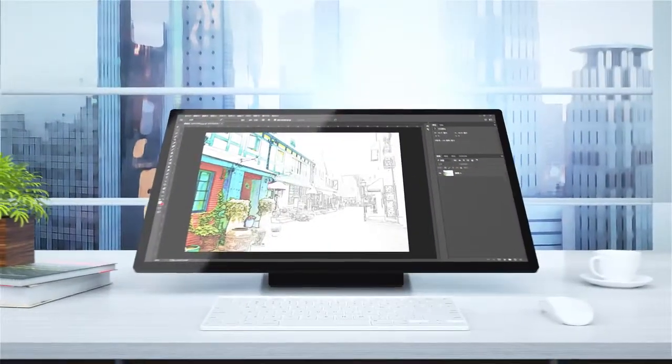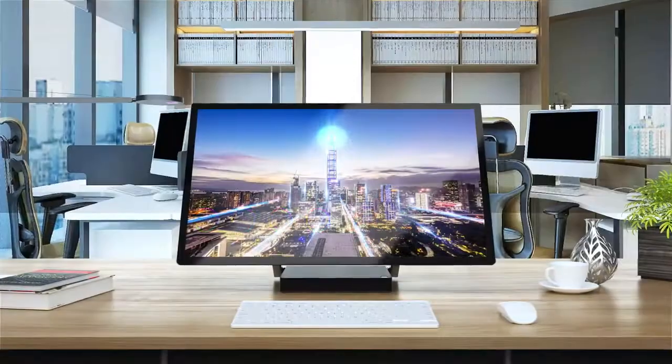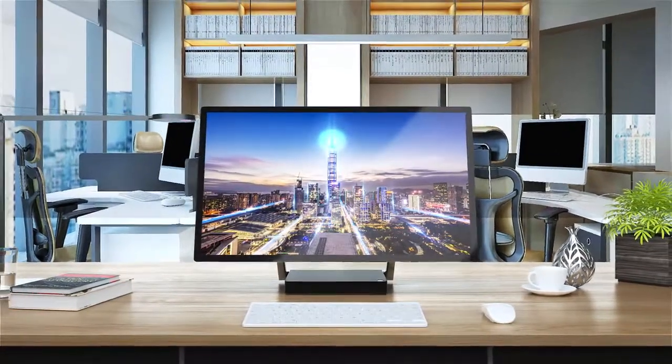Apollo will bring you a whole new experience in business operation, artistic creation, and give you an amazing perception for entertainment.